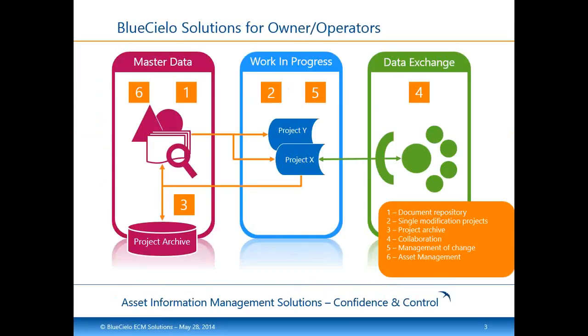This level, which we call asset information management, couples your asset tag or location tag structure with your engineering information to optimize the value of this information to your plant, yielding better decisions and greater control of your risk.